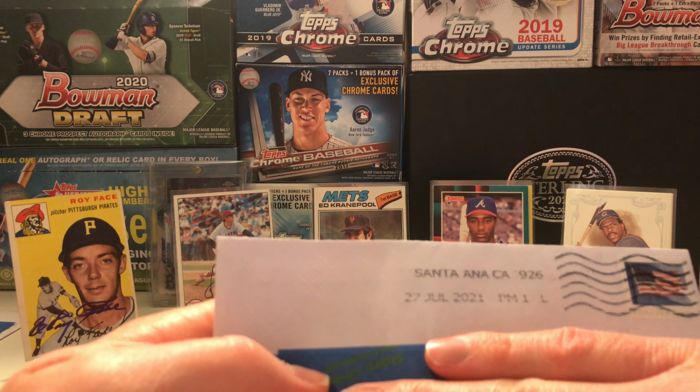Or 4 months. Just about 4 months. See what we got in here. Ooh, Raisel Iglesias. We got a current guy. And that's why I sent it. Look at that Topps Chrome. And we got the Gypsy Queen.